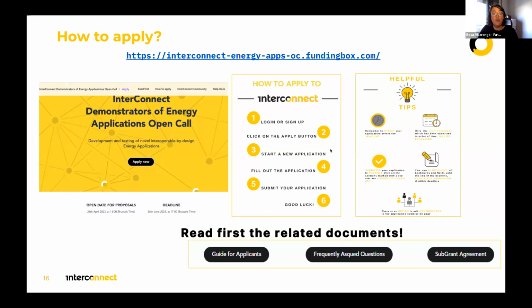It is possible to submit the application and still edit it. So we encourage you to apply as soon as the application is ready before the deadline, and before the deadline you will be able to edit and update the content there. So please don't wait until the last moment, to avoid technical problems and undesired situations.